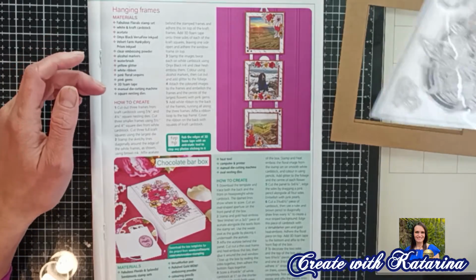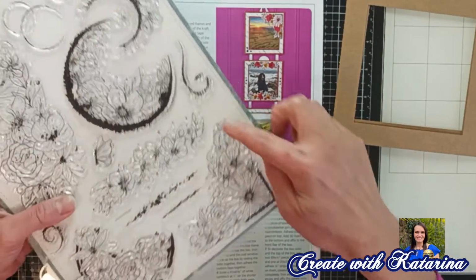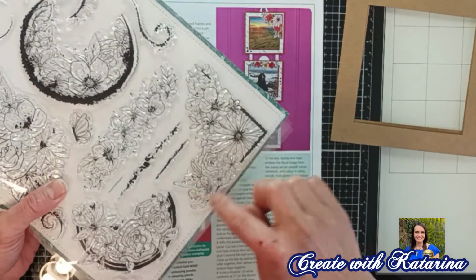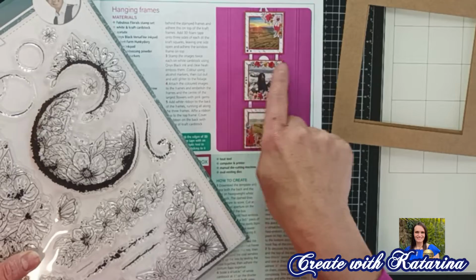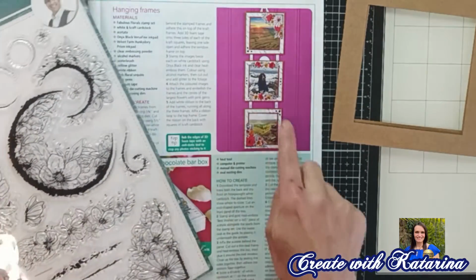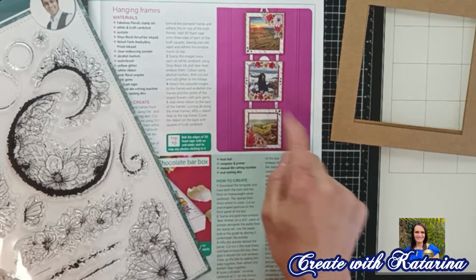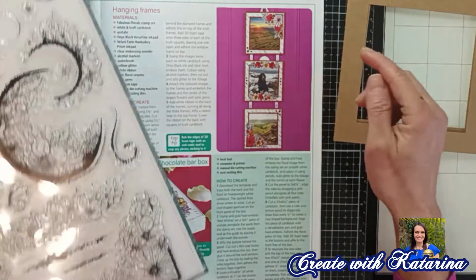So the floral arrangements that I used for those on the top and the bottom one, it is this one here in the corner. So I think it's such a fantastic set. And then on the middle one, I used this one here from the middle, and I just added it to the top and the bottom as well. And then of course some lovely bling rhinestones.